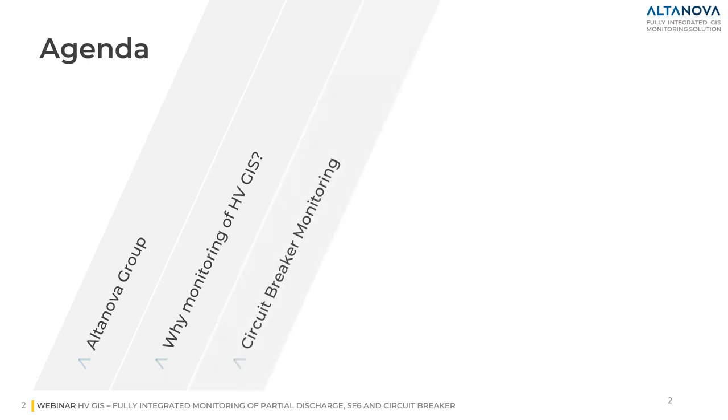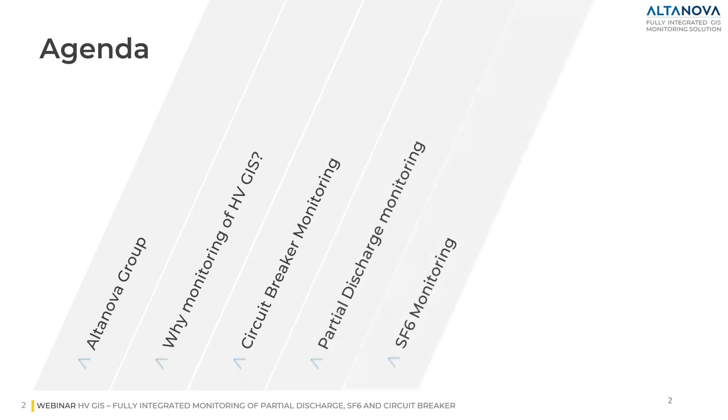After a quick introduction about Paltanova Group, we will have five different sections: why monitoring of high voltage gas insulated switchgear, circuit breaker monitoring, partial discharge, SF6 monitoring, and a fully integrated HMI.